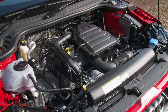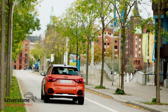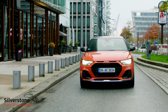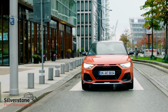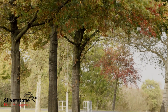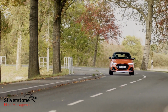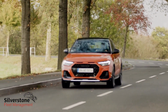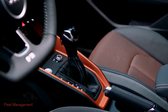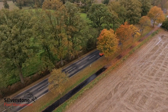Most Citycarver models will be sold with the 1-litre 3-cylinder petrol unit that we're trying here, the 116 PS 30 TFSI version of it. The performance stats are exactly the same as they would be for any other A1 30 TFSI derivative. Rest to 62 miles an hour in 9.5 seconds, or 9.4 seconds if you go for the alternative S-tronic 7-speed dual-clutch automatic that we're trying here. There's also a top speed of 126 miles an hour either way.